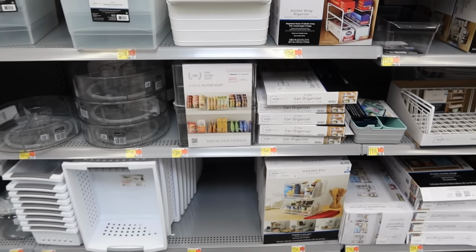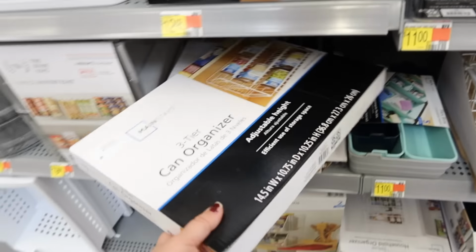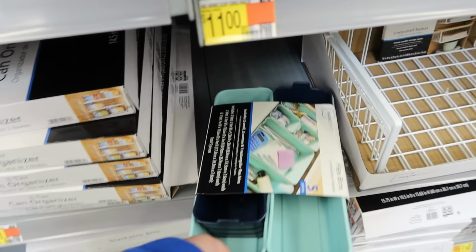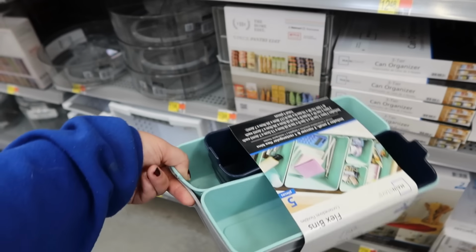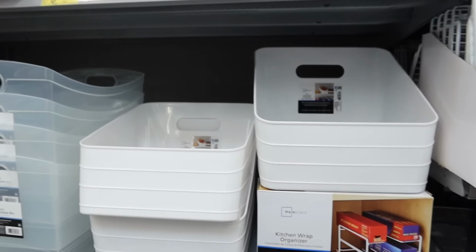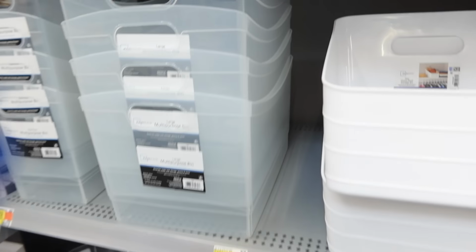They still have the Home Edit items. Oh, they have a can organizer right there. What is this? It looks pretty. A flex bin, and it is kind of flexible too. So that's nice. You can kind of overfill it if you need to. I kind of like these little clear ones that dip in like that.